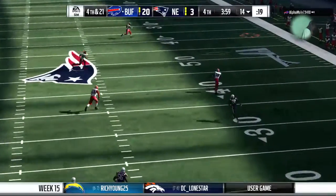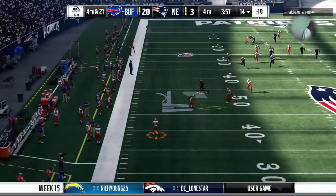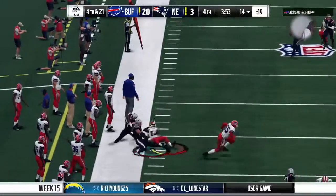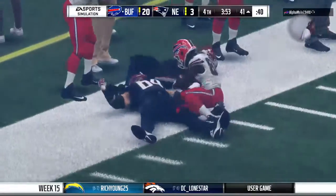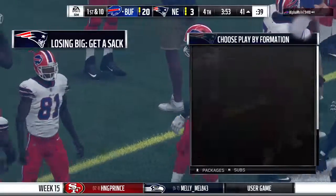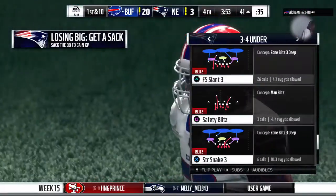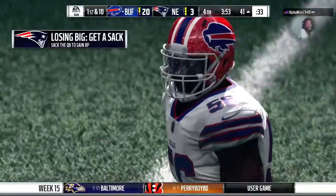He gets this one away, and boy, it's another boomer. That's taken it around the 40. Good blocking there, nearly sprung him. As it is, it'll go as a 19-yard return. And the Bills are going to take over in great position here with a 1st and 10.